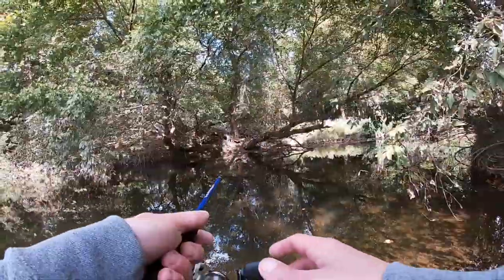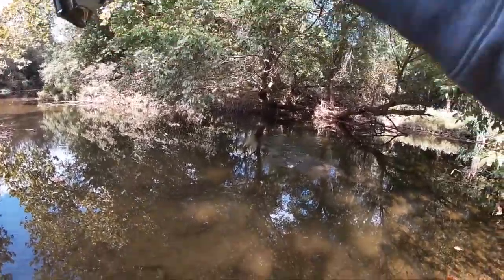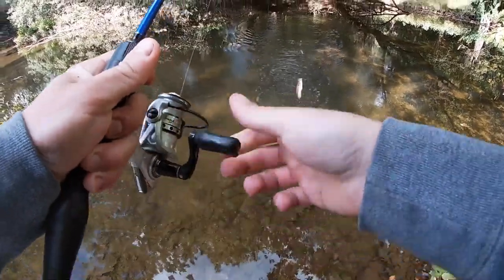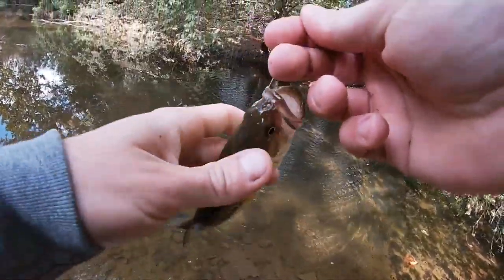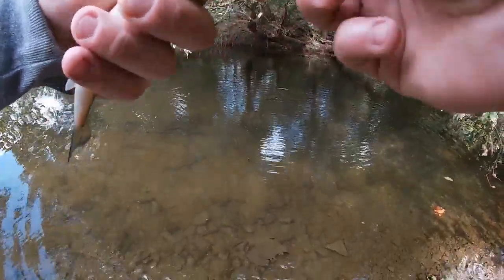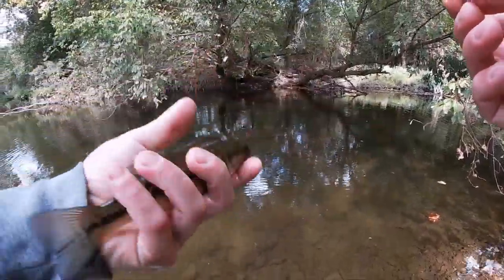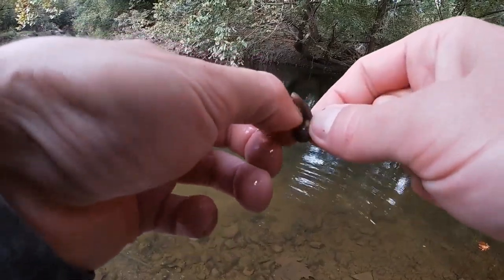Just kidding. Yep. There you go. Oh, man, no. It's a bass. Thankfully, he's right on the lip. Oh, I'm sorry again, Mr. Bass, number two for the day. I appreciate you, dude. There you go. You can be free. Tell your little sunfish friends down there, they better get hungry.